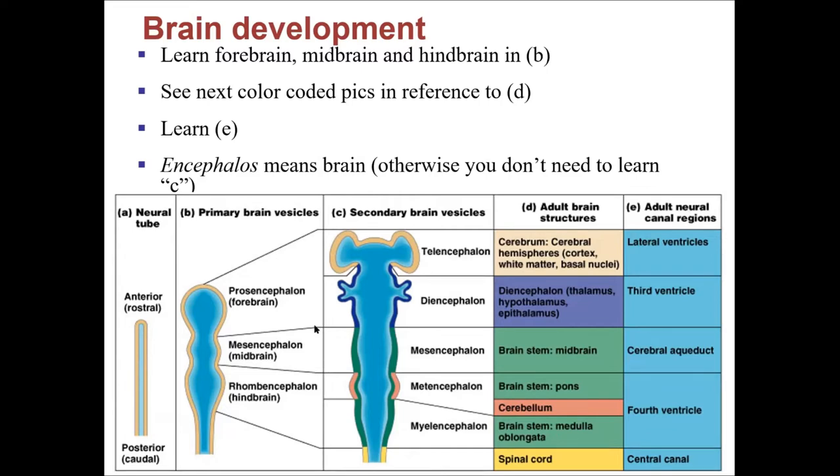And the cavity of the telencephalon is the end point of the brain. It has the lateral ventricles, first and third: right and left ventricles in each hemisphere. The telencephalon is the cerebrum, a hemisphere with internal structures: white matter, basal nuclei, and cortex.